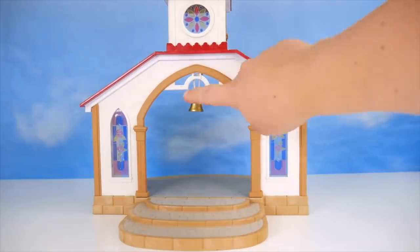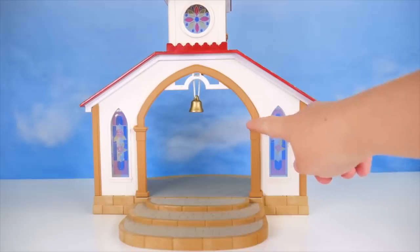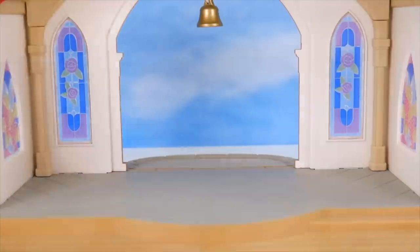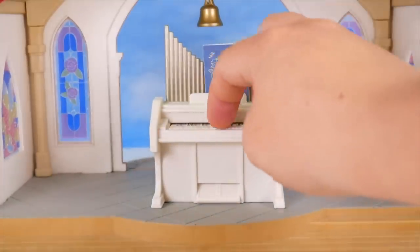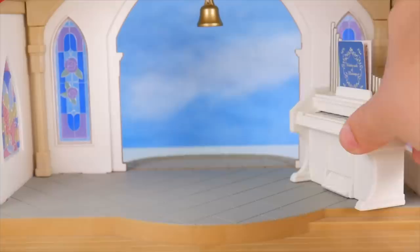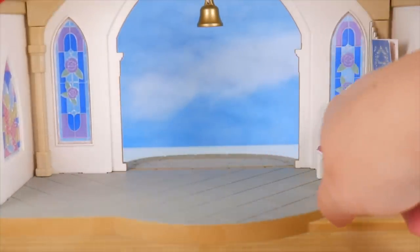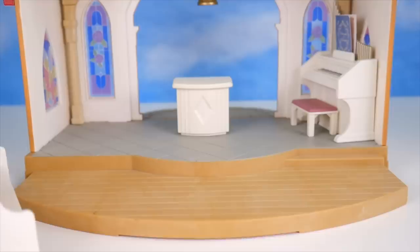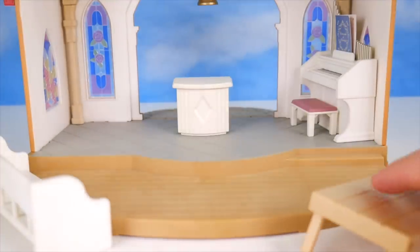I guess we better get everything set up. Here's the little chapel. It even has a bell. It's so pretty the way you walk into this big arch and the stained glass. Let's turn it around so we can get inside. This is where the ceremony will actually take place. Here's our organ. Oh, you can even press the little keys. And we have some wedding music to play here. That can go over to the side. And here's a little bench for someone to sit at to play the organ. This is where the minister stands behind his podium. We've got some seating on one side and a nice bench on the other.